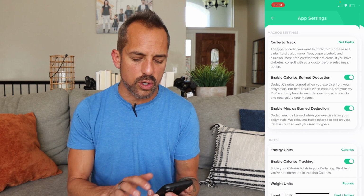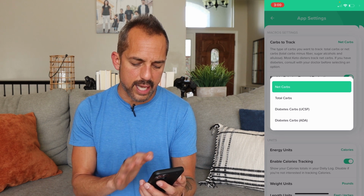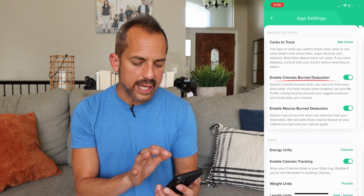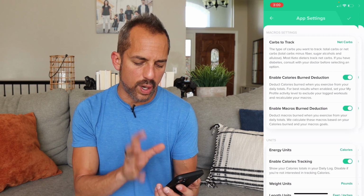So you want to track your net carbs. When you tap on that button up there, it says net carbs, total carbs. You can see these other two for diabetics. We're just going to go with net carbs. Then enable calories burn deduction. Make sure that that's turned on to green. Okay, you can see how you can turn it on and turn it off. You want to have it on.